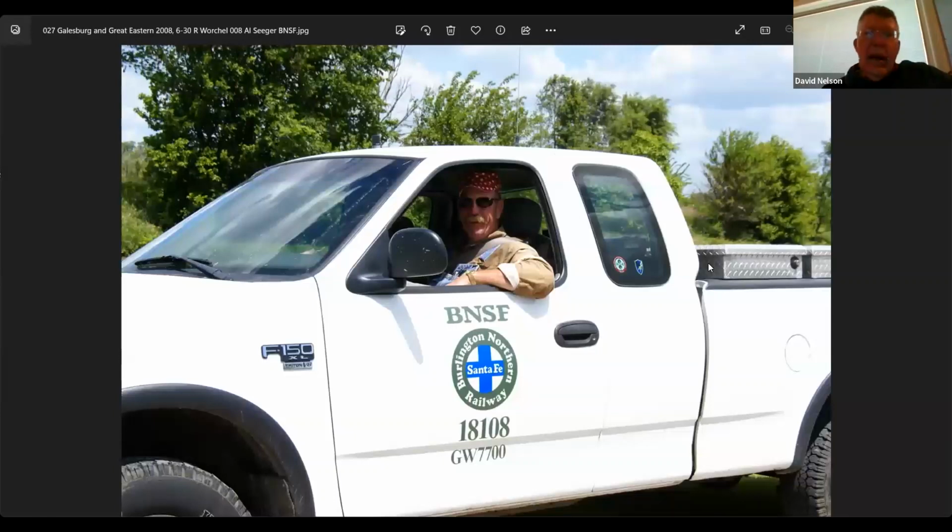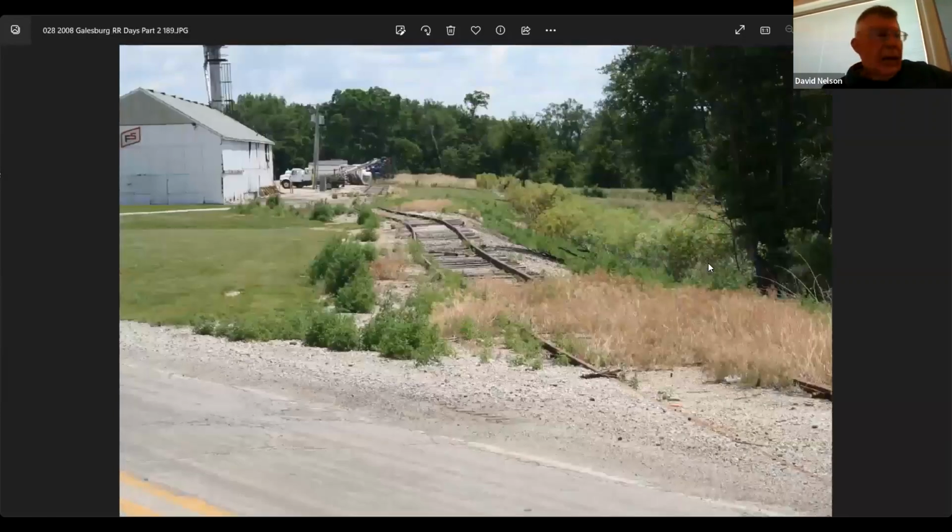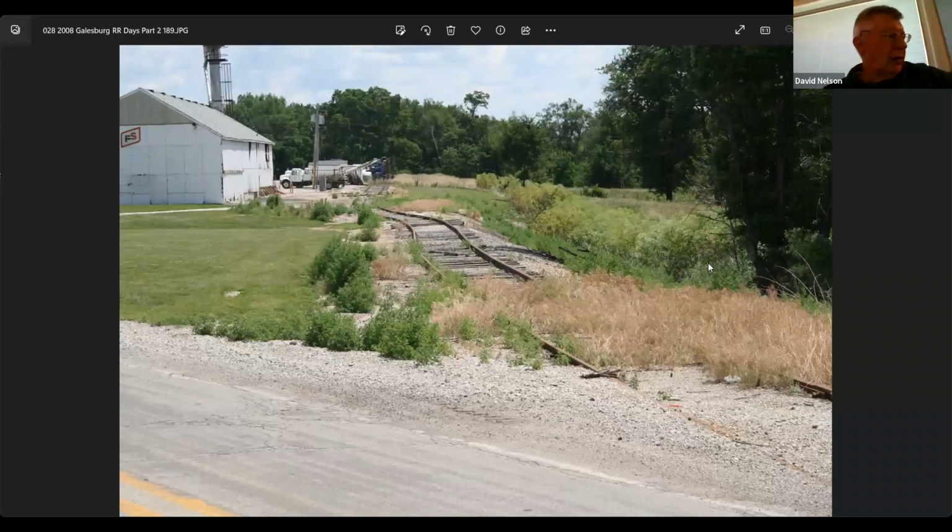And there's our friend. This is the line that would have gone to Victoria. And he then told us there was more to see. He said, if you knew where to look, and he warned that he himself found it about every other time that he went looking for it, you could find the old water tank and the engine house of the Galesburg and Great Eastern, where it still stood near the site of the Little John mine.